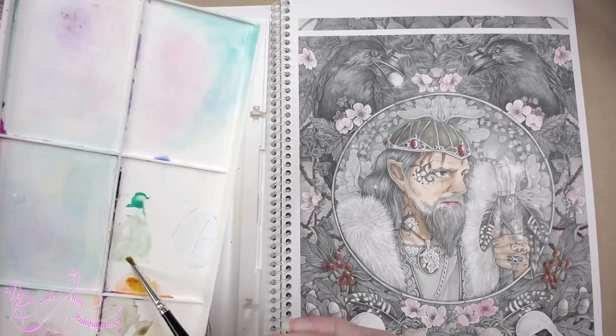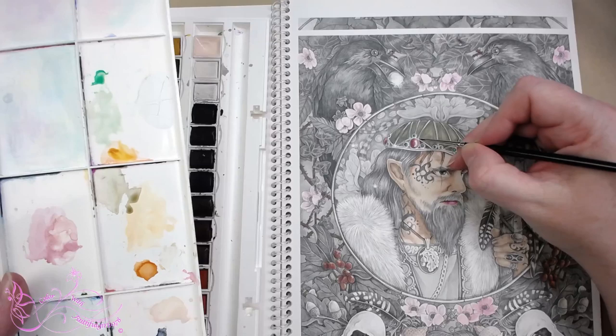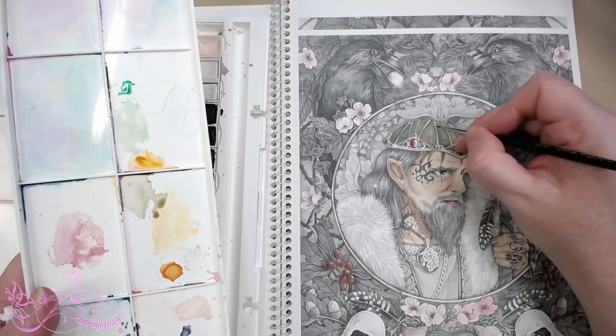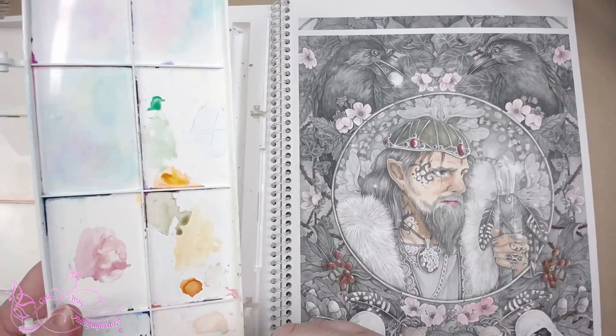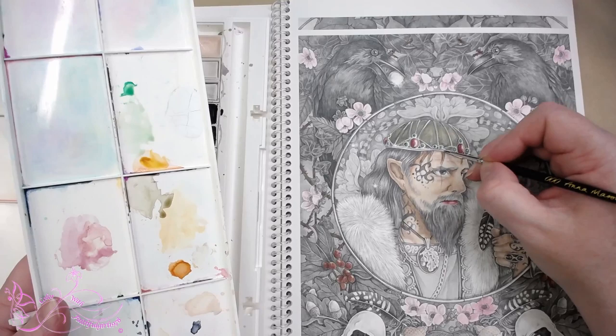Okay, Payne's grey for the helmet here. I just grabbed a smaller brush. This is a 000. Just so I can get into the shaded areas of the crown there. He's also got a necklace on too, which I want to fill in a little bit.